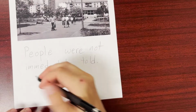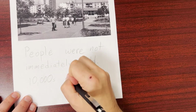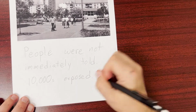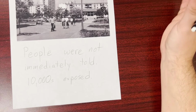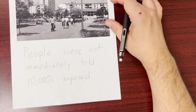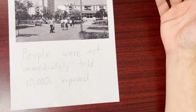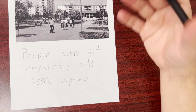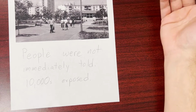What this means is that tens of thousands of people in the area were exposed to radiation. Now this is different than the people that were like the first responders and the people working at the nuclear power plant. They were so close to the radiation that they had severe medical problems within months of the event occurring. So everyone that was around there, that was close by, the majority of them that went to the power plant during this incident, they all died of cancers within a few months.